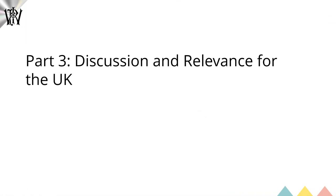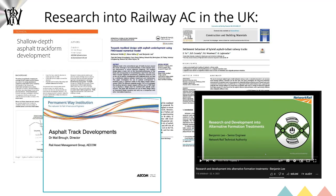So just briefly, I will try to discuss what's the relevance of our findings for the UK. If you look into the research into railway asphalt concrete in the UK, you will find out there's quite a lot of research actually going on. Most notably, a lovely summary of where asphalt concrete on railways stands in the UK is provided by PWI. You can go on the PWI YouTube channel, and there you will find a talk by Benjamin Lee, who's a senior engineer in Network Rail Technical Authority, giving a pretty good summary of the state of affairs with asphalt concrete in the UK.